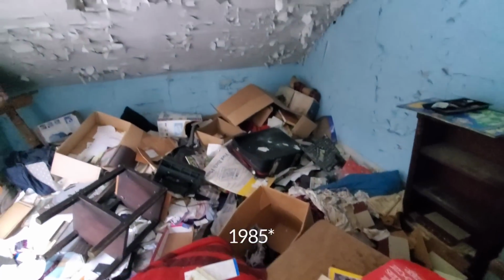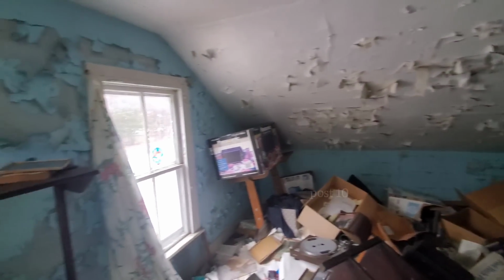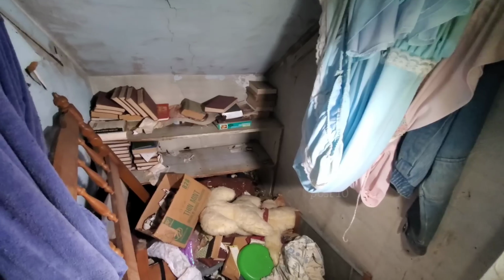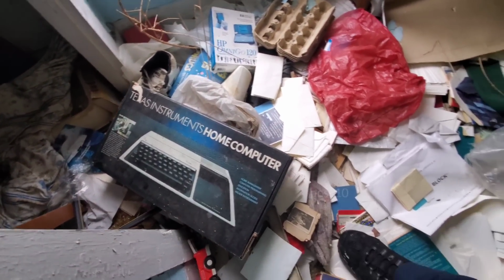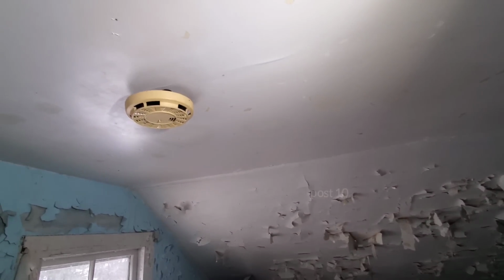National Geographic. 1995. They were a collector. Wasn't abandoned that long. Look at the big microwave box right there. Another little closet. Some clothing. Some books. You see the fire extinguisher or the smoke detectors in the place? And those things will last forever. I have some old 1980s ones.